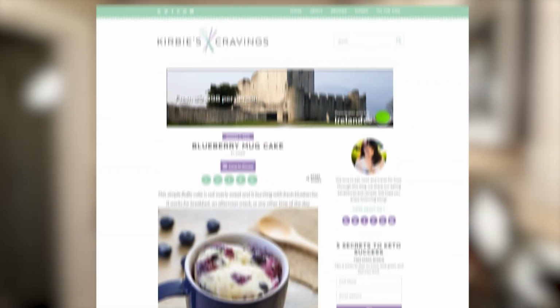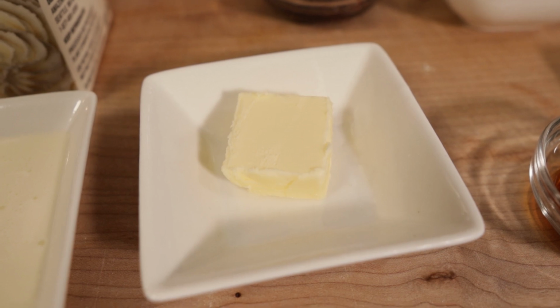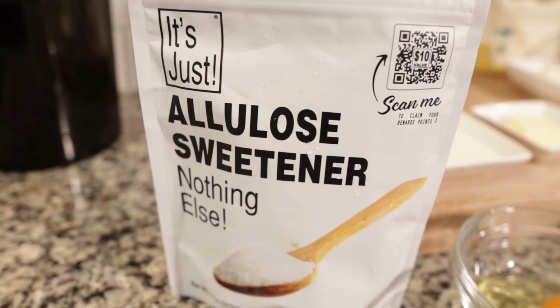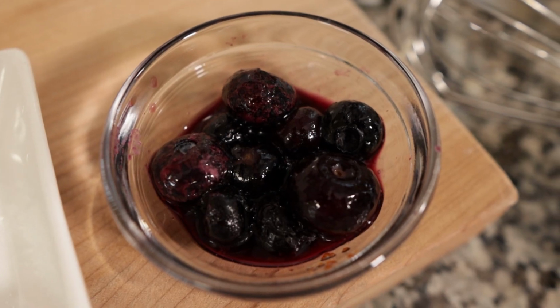So the last keto-friendly mug cake that we're going to try is one of my favorite flavor combinations. It's a blueberry mug cake by kirbyscravings.com. For this recipe, you're going to be needing melted unsalted butter, heavy cream, vanilla, a large egg, coconut flour, erythritol sweetener. We're using allulose for this recipe because that's what we have, so we've adjusted it to add a tiny bit more because allulose is only 70% as sweet as normal sugar. We're using baking powder and 6 to 8 fresh blueberries.